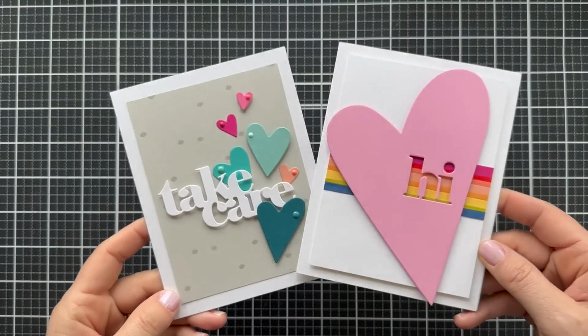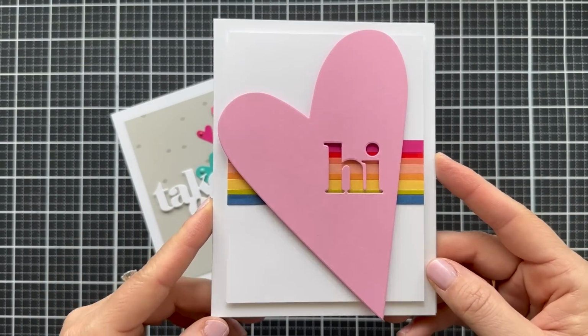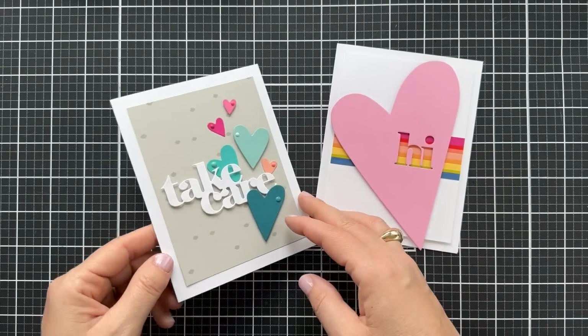I've created 2 cards showcasing the Just Say More dies. This first one, that big old jumbo heart, I die cut the Hi right into it, and behind it I layered up some strips of Concord 9th solid color cardstock.